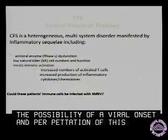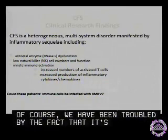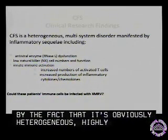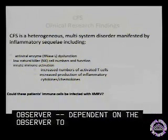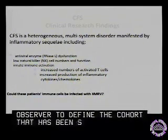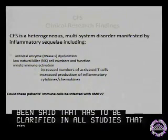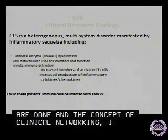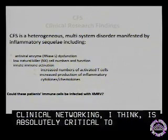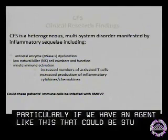Of course, we've been troubled by the fact that it's obviously heterogeneous, highly dependent on case definition, highly dependent on the observer in order to define the cohort that's being studied. And it's been said many, many times that that has to be clarified in all studies that are done. And the concept of clinical networking, I think, is absolutely critical to proceed, particularly if we have an agent like this that could be studied across regional borders.